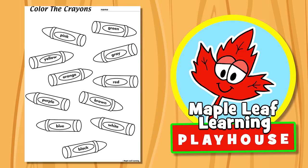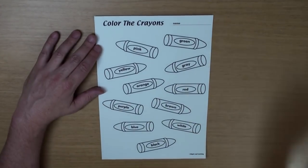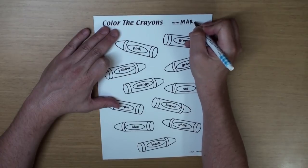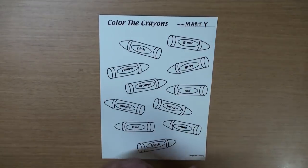Hey guys, let's do the Color the Crayons worksheet, okay? Yeah. First, don't forget to write your name at the top, okay? Yeah. Now let's do some reading.